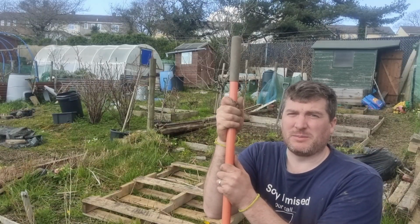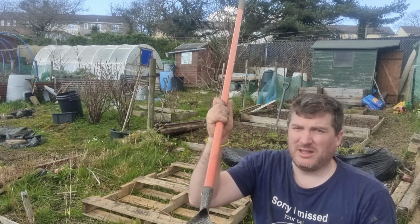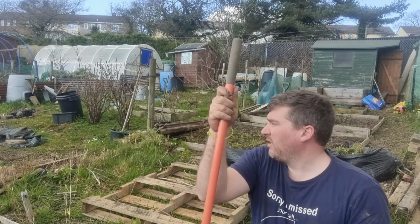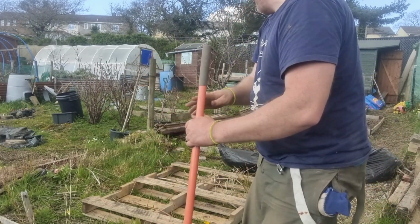I think I've weeded it as much as I can. So now I'm going to try and hoe it, just try and get the rest of the scraggly bits. So let's see how we get on.